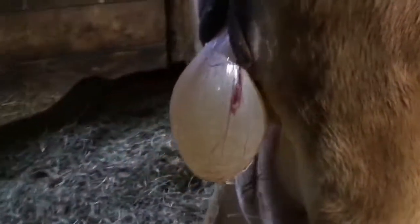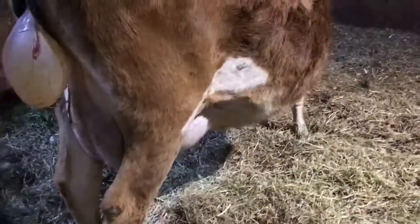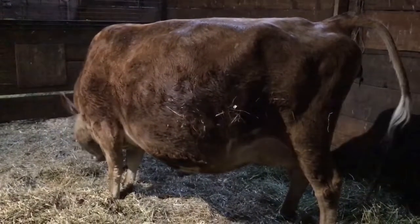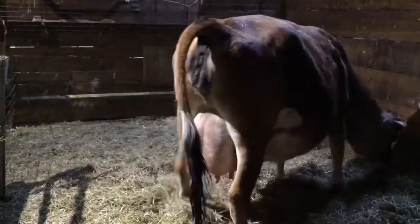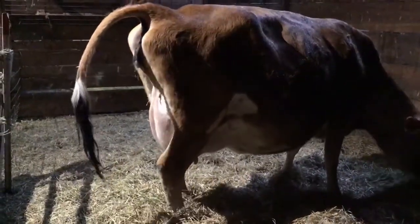So here, just a little bit later, the water bag actually breaks, which you don't catch on camera, but you can see it's getting looser and floppier. Once it breaks, you're going to have a baby very quickly. Also very common is they just might get up and eat. You can see how her tail is still really arched. That's because there's a baby right there ready to come out. But she decided to have a little bit of a snack.